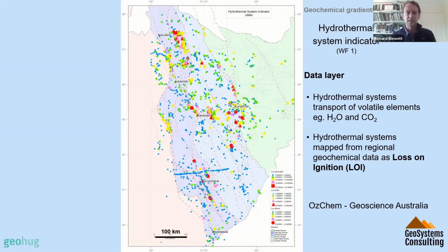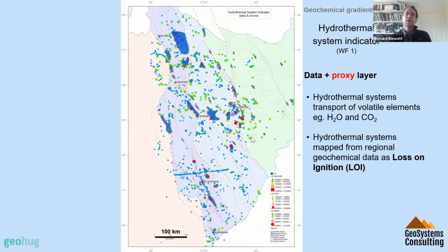They weren't collecting the most spongy rocks. They were trying to get the freshest rocks possible. And despite that, they were still getting these hydrothermal cells. The amount of alteration is so much that it's almost impossible to avoid. So we then mapped these, the largest of the hydrothermal cells.